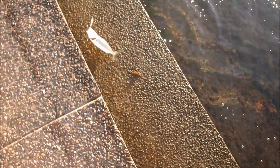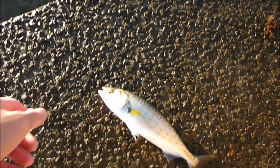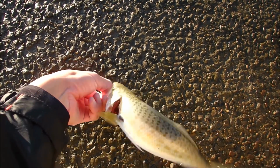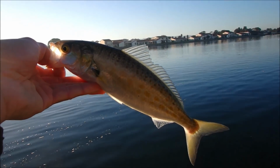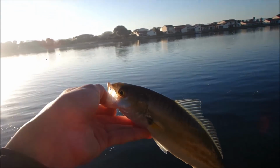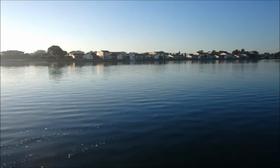Not bad at all. Oop, there goes the hook. They've been chasing bait fish everywhere in front of me. So there we have it. Nice size salmon out of the lake. Salmon trout, I should say. Not quite a salmon yet. And there she goes. See if we can't get another one.